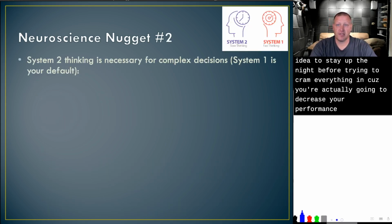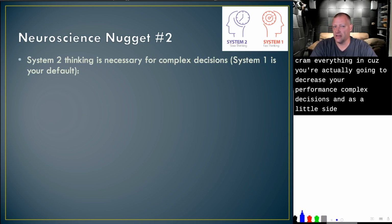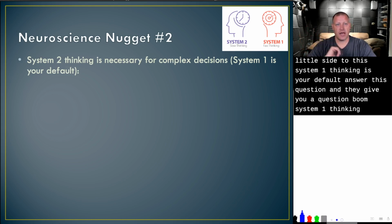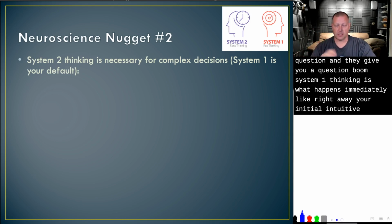All right, neuroscience nugget number 2. System 2 thinking is necessary for complex decisions. And as a little side to this, System 1 thinking is your default. System 1 thinking is fast thinking. If somebody gives you a question, boom, System 1 thinking is what happens immediately, right away: your initial intuitive response.